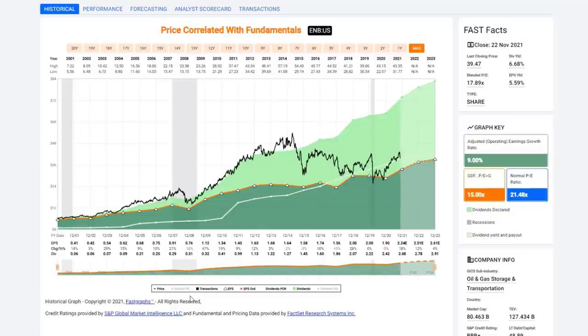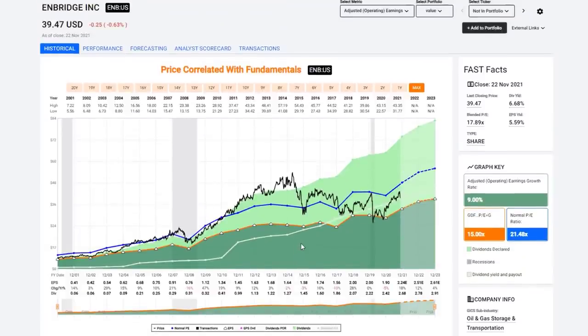From a standpoint of the stock price, if I look at how the market has valued this stock, they've typically valued it at a blended PE somewhere in the 20s. The actual calculation comes out to 21.48, which is the PE of this blue line on the graph. But you can see there are times when the stock price traded at a much higher PE, and times when it traded at a much lower PE. But the real question here is that earnings are obviously a very difficult metric, which I'll explain in a few moments, to evaluate a stock like Enbridge, an oil and gas storage and pipeline company.